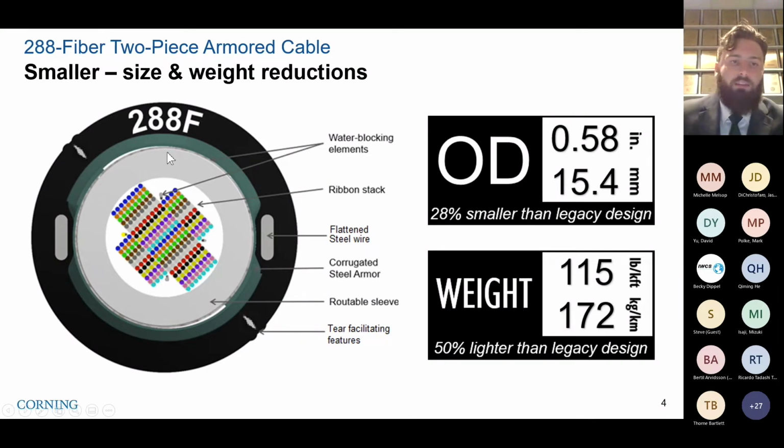And again, like I mentioned, these gray pieces, these blue-gray, blue-green, however you see it here, is the corrugated steel armor. We have a routable foam sleeve. This is to protect the fibers and give them some sort of a cushion here. And then one of the critical features here is our tear facilitation feature. And again, we'll dive in greater detail here. I just wanted to do a broad overview, introduce the topic so we can get acclimated to the new design.